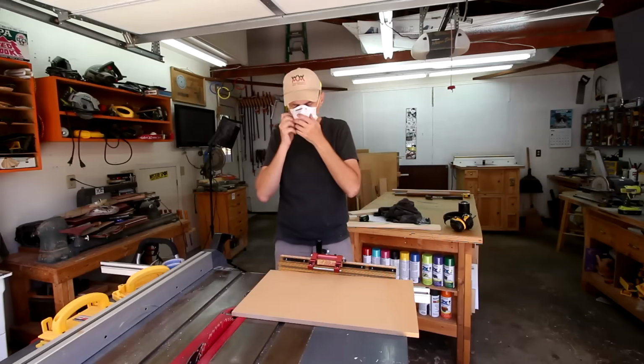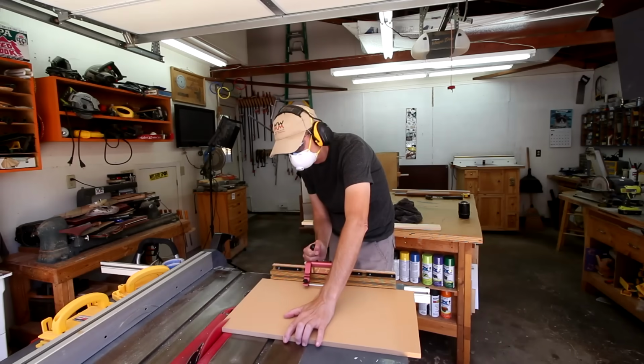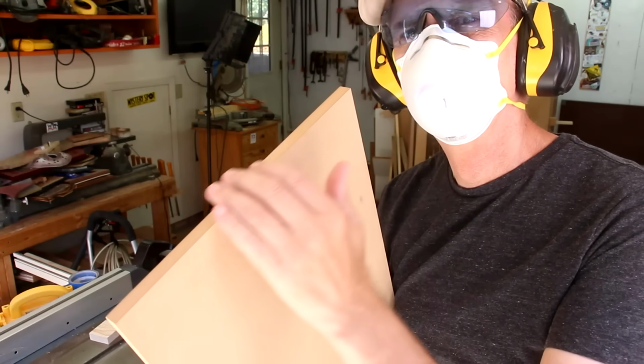But the biggest drawback to MDF is the nasty fine dust it creates when you saw or sand it. It's definitely not something you want to breathe. Make sure you wear a respirator and have some sort of dust collection attached to your tools. The way my shop is equipped, I certainly wouldn't want to work with MDF every day, but a few times a year doesn't bother me.